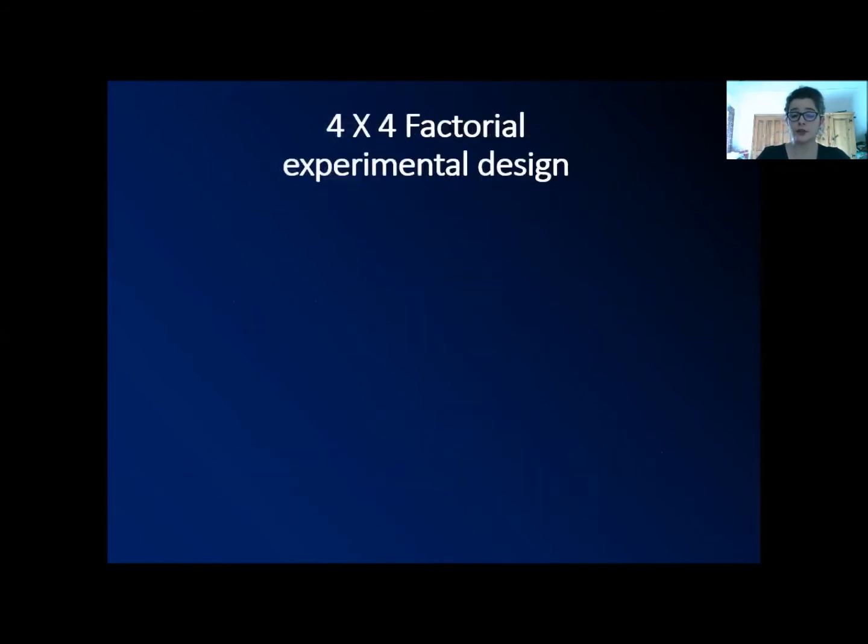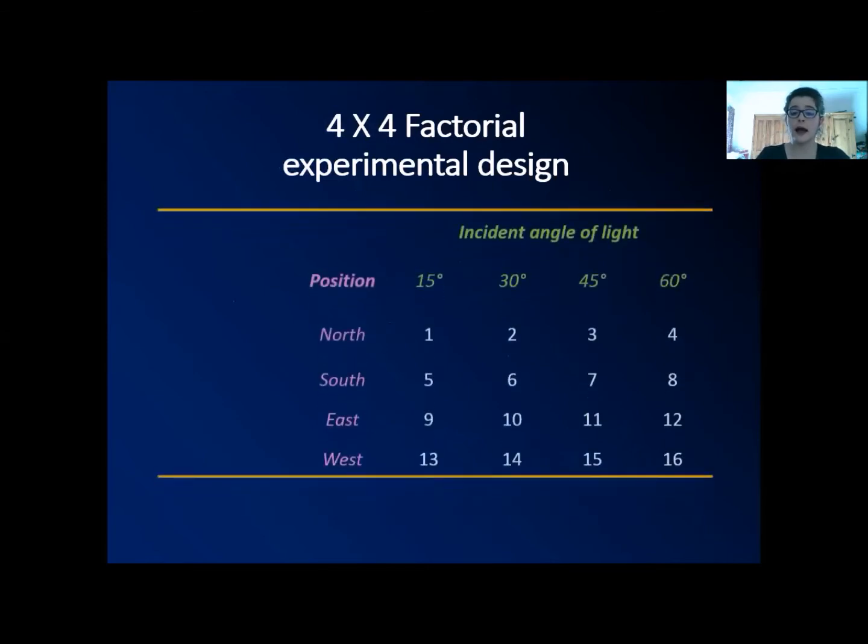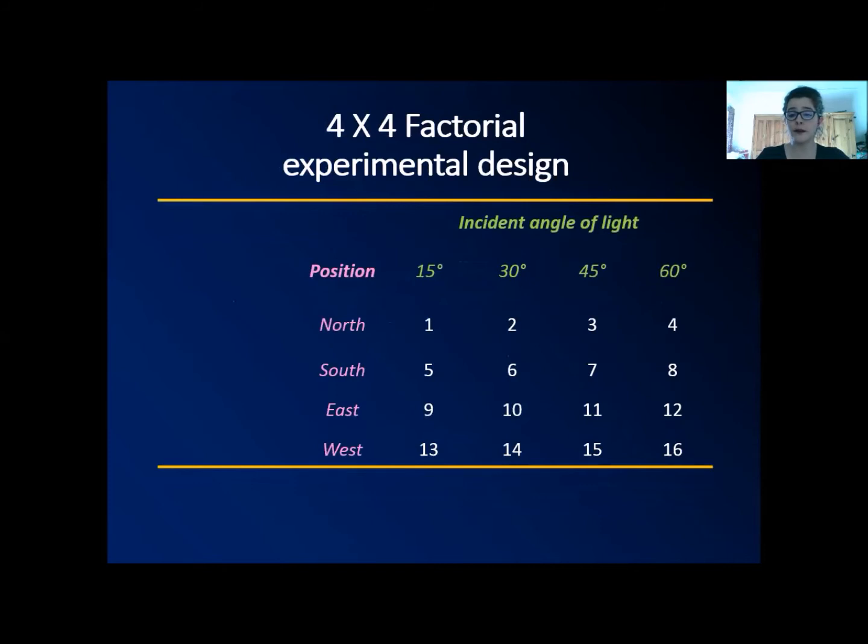To test these predictions, I carried out a 4x4 factorial experimental design. I tested the effect of two principal factors on the courtship behavior of Xenotoca variata, each one with 4 levels. On one hand, the incident angle of light, with 15, 30, 45, and 60 degrees, and on the other hand, the position of the light source, with north, south, east, and west positions. In this way, I had a total of 16 different treatments that I applied randomly along 4 consecutive days.